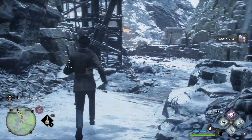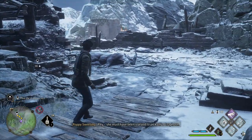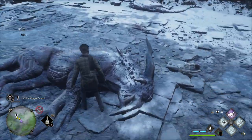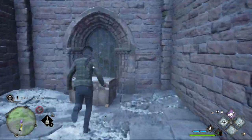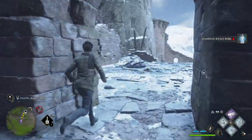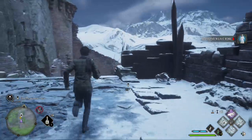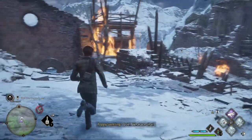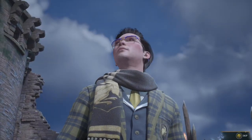Ooh, yeah. Definitely been hunting. Pity. She must have been starved to pick up a graphorn. Wait, aren't those actually very tough creatures? Might be wrong, but I thought graphorns were actually very strong. Ooh, a couple of them. Didn't even see the second one. Yeah, she didn't like the egg being taken. I could get that. Wait, what?